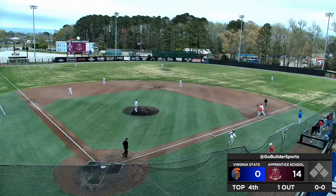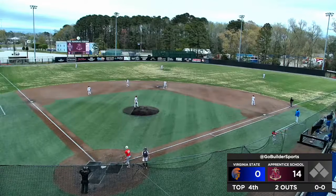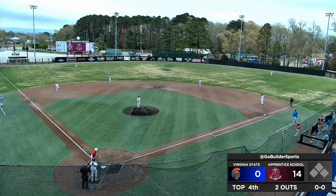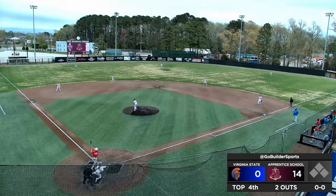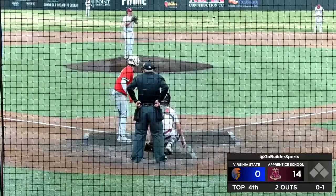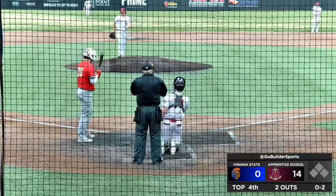Young steps in, grounds it to third. And there's 2 outs in the inning. Seth over to Jet. So that'll bring up Josh Mahan. He walked his first at bat. First pitch, foul back to the screen. Strike one. Strike two. Quickly 0-2.